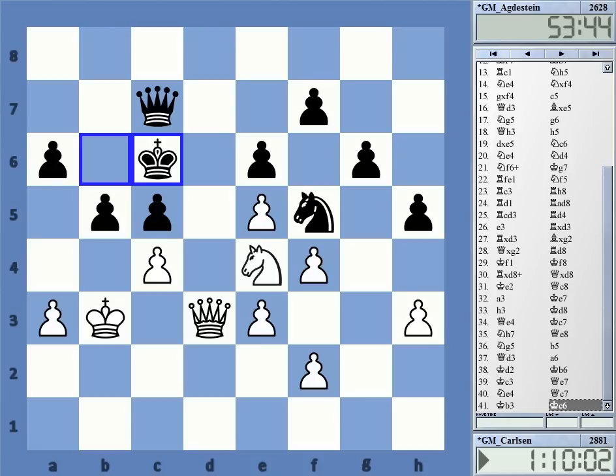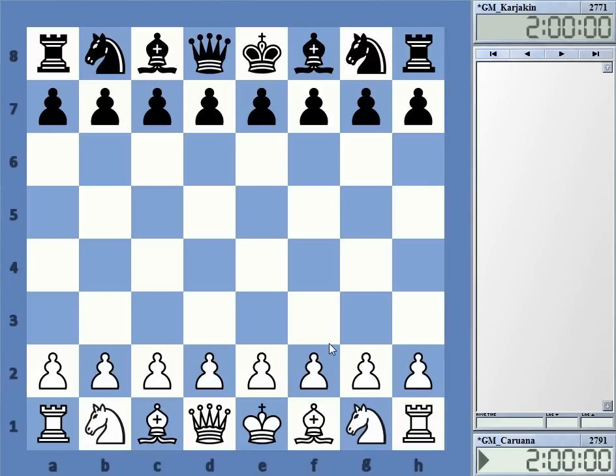But this way, no matter what, if he reaches the tie breaks or not, we will learn that in the next game. He certainly wouldn't be very satisfied with his result. Only won 2 games, and in one of the games against Aronian he was worse, very much worse. Okay, so the game Caruana Karjakin is the decisive one. Let's see what they played.